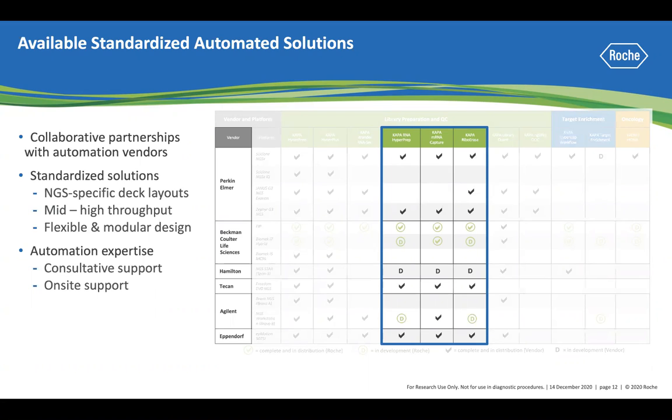And with each of the vendors that are shown, we've built collaborative partnerships where we focus on developing standardized solutions. And this means that we generally develop our applications on NGS-specific deck layouts if the vendor has one. These methods are usually mid to high throughput depending on the platform, and they're designed to be both flexible and modular to suit a wide range of users' needs. Our team of experts offers both consultative as well as on-site support to assist users in automating their NGS workflows.